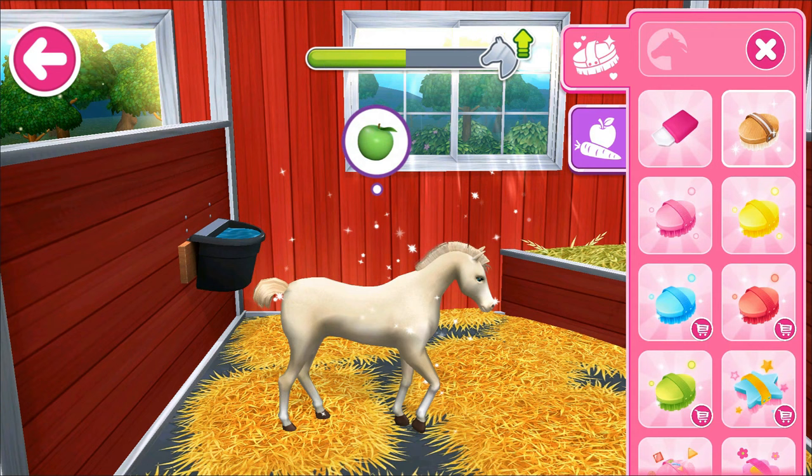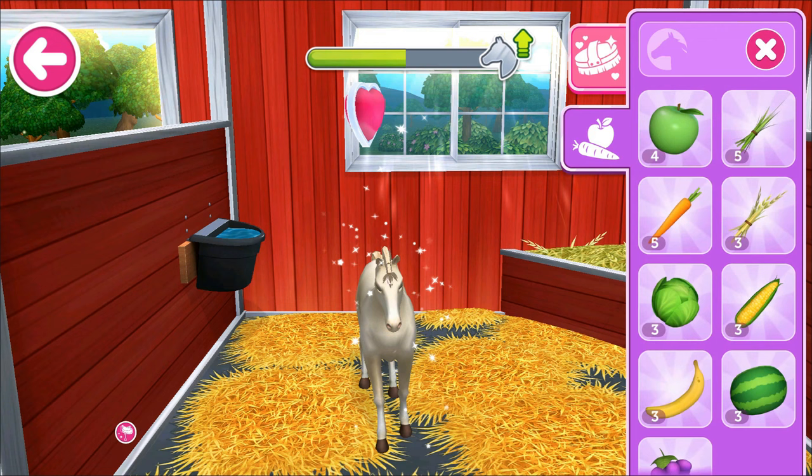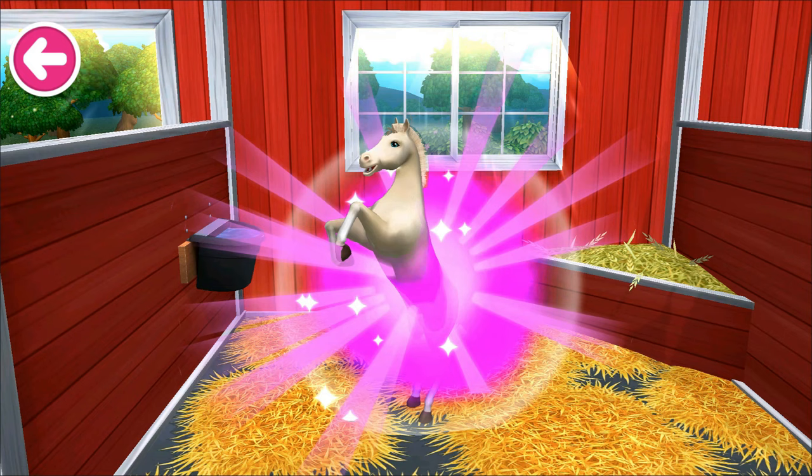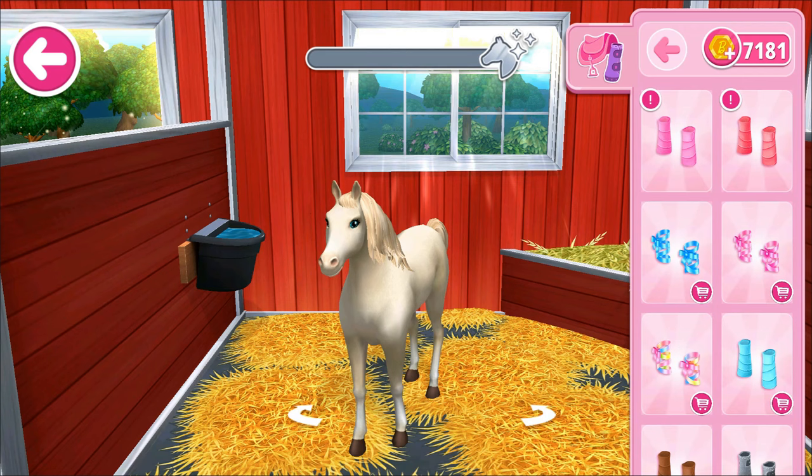Drag any kind of food from the tray to the horse's mouth to feed it. So healthy! The horse is about to grow! Whoa! Thanks to your amazing care, the horse grew into a teenager. You've unlocked bracers. They help protect a horse's legs. Let's go check it out.